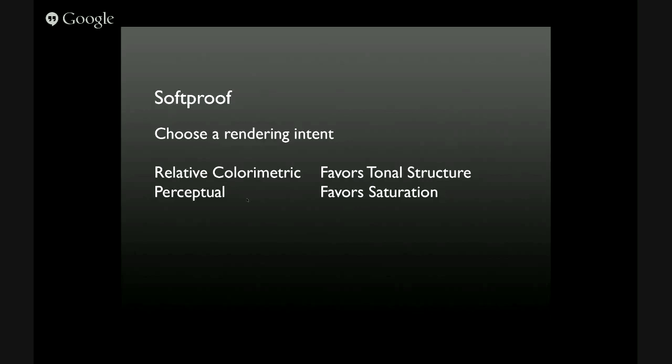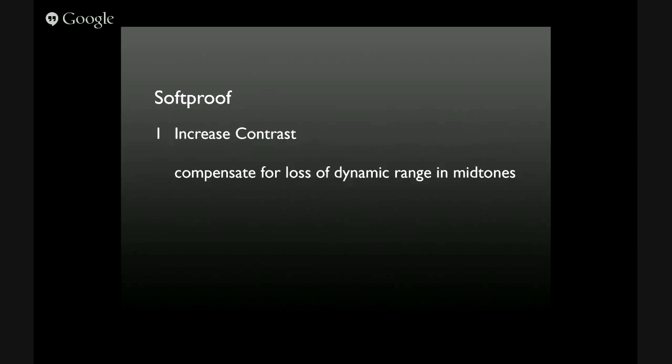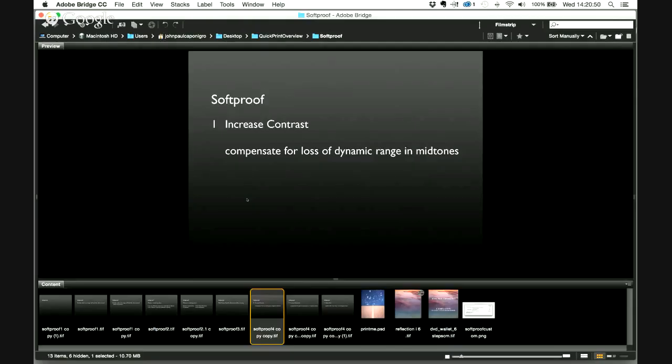And you really won't know which rendering intent to use until you soft proof. In addition, it'll also show you that dynamic range compression. While it will make the image on screen look duller, we can then, working within the paper white and the ink black, make the midtones a little contrastier. We can start to adjust the image before printing it. So let me show you how to do it.